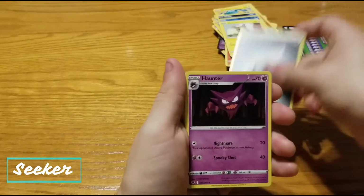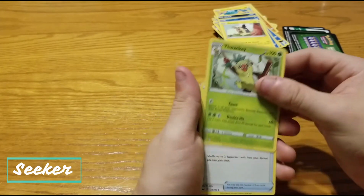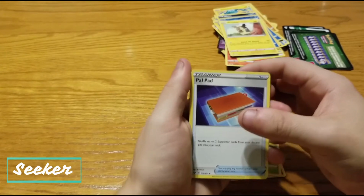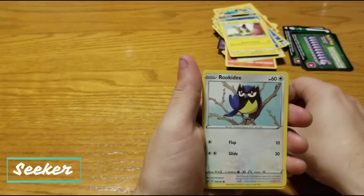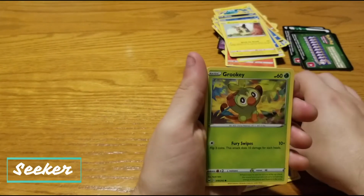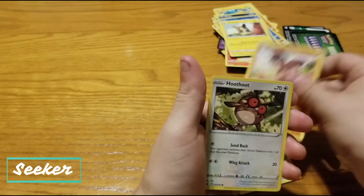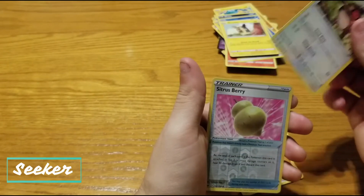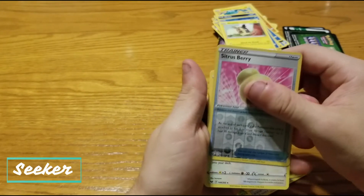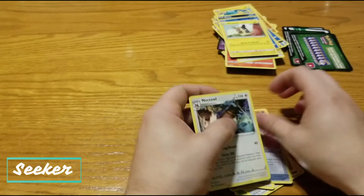That's a normal energy, you said? Steel. That's Haunter. That is a steel energy. I'm going to hit you with my iPad. Rookidee. Krabby. Oh, there you go. Okay, I got the Evo. A pear. Noctowl. A pear fruit.